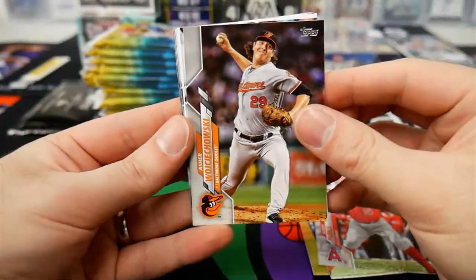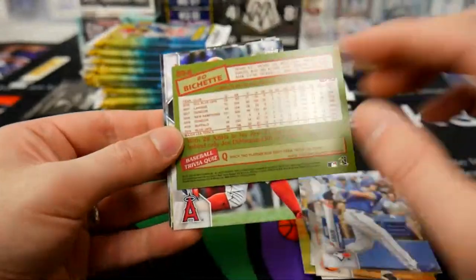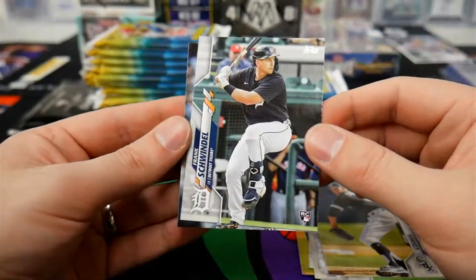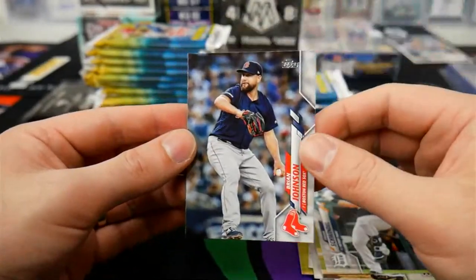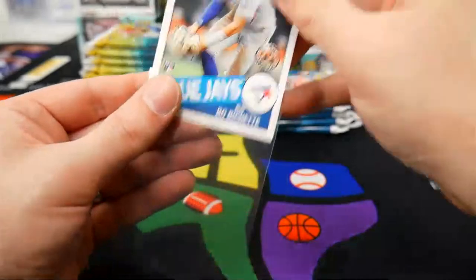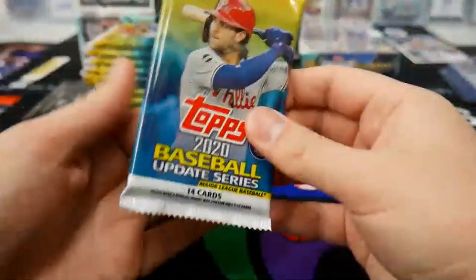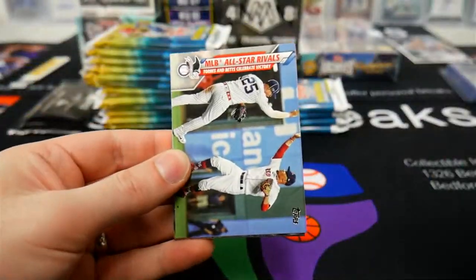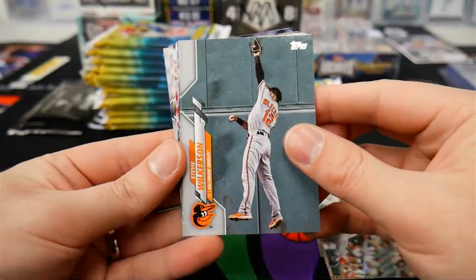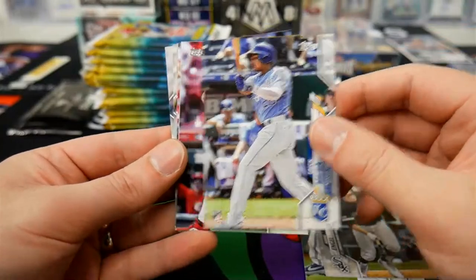Pujols. Nice. Bo Bichette insert. The 85. Schwindel, rookie for the Tigers. Battery Bath. Meja, rookie for the Royals.